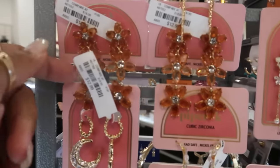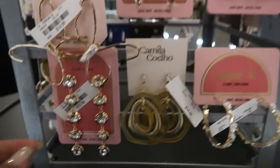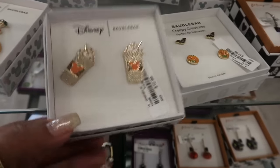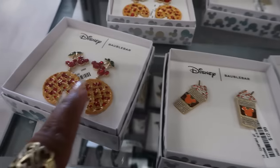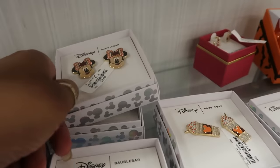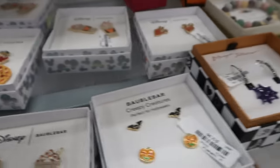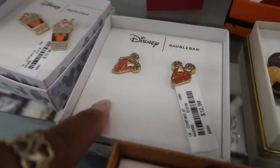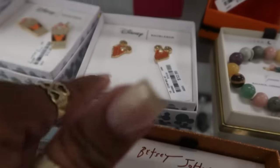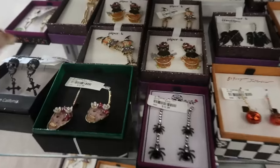You have a lot of pretty Piper K earrings for $13. And these glass stones. Let me see, they got a few bobble bar pieces over here. $13 for those. You got those. You have some Piper K candy corns for $13. Minnie Mouse. She's $10. Those are really cute. I do like those. The little slices, sweet potato pie. I always say that. I know it's probably pumpkin pie, but I always say sweet potato. $13. And more repeats up there. Oh, the little witch is nice.